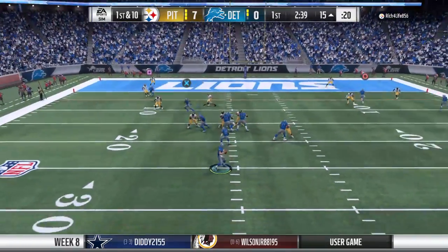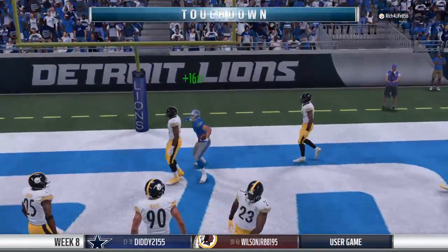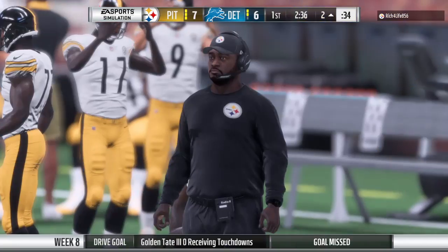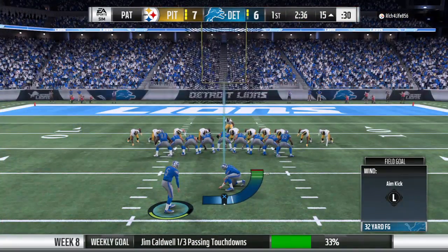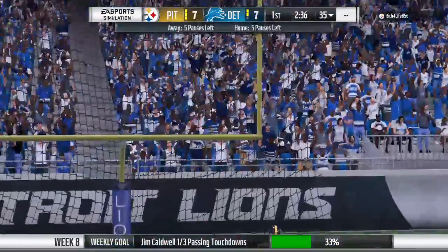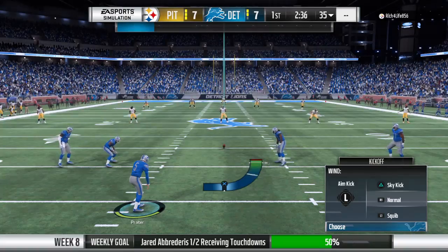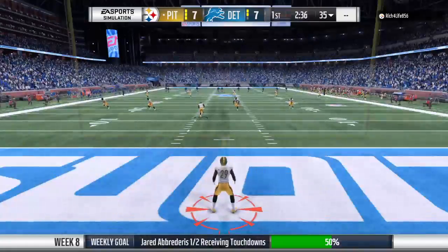Now a play fake here on first down. And that is caught. Touchdown, Detroit. Jared Abbrederis, his first touchdown on the year. And the Lions are an extra point away from tying this thing up. It's good, and we're all tied at 7 apiece. So we're right back where we started, all even as the kick's away.